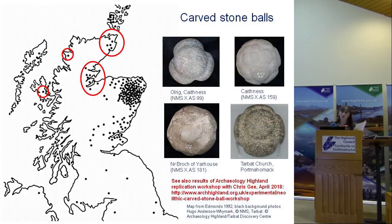The same goes for carved stone balls. You get a lot of them in Orkney. There's also here a link with Aberdeenshire, where the vast majority have been found. And thanks to the saintly Hugo Anderson Weimark, who has just joined us recently, so he's our gain and Orkney's loss, he's now got a total of carved stone balls in Scotland up to 525 and growing. So just a scatter in Highland, but links north and south.